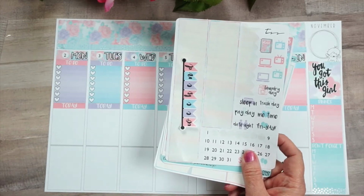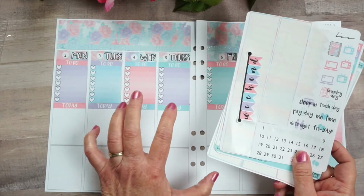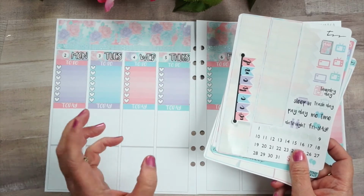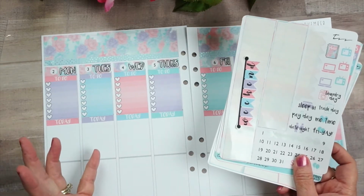To me, putting down stickers is like planner therapy. It's relaxing. It's calming. And plus, I can practice new techniques in it with no pressure. And it's just going to be fun to me.